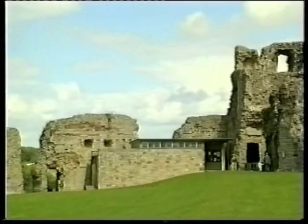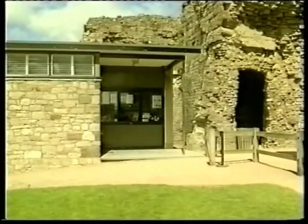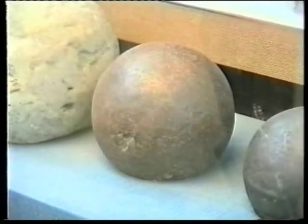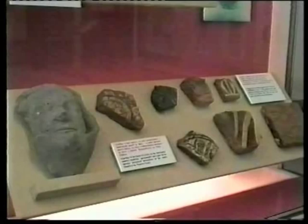Within the castle grounds, the museum and shop provide an insight into the castle's history. Here you find exhibits illustrating life in the 13th century.